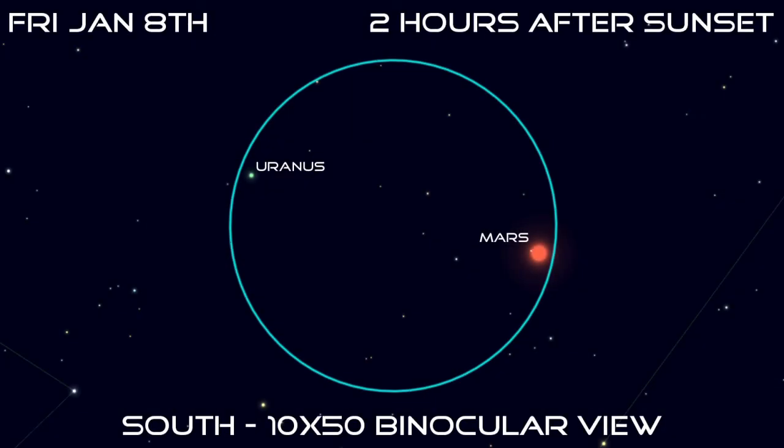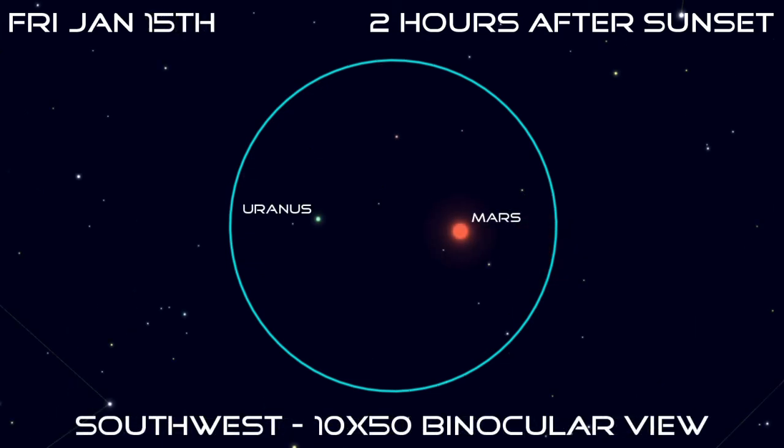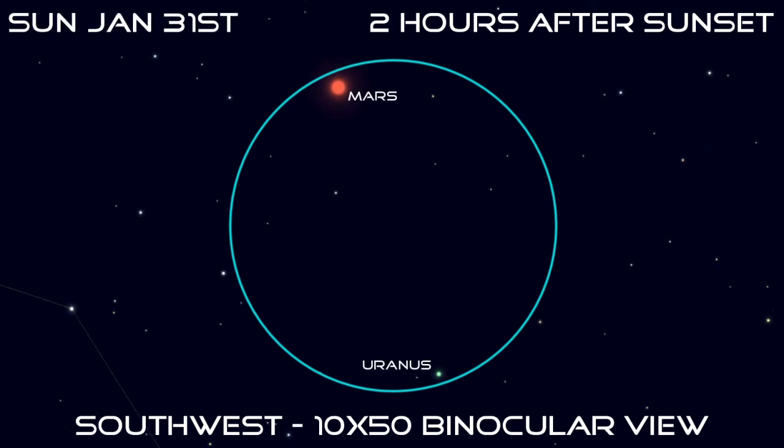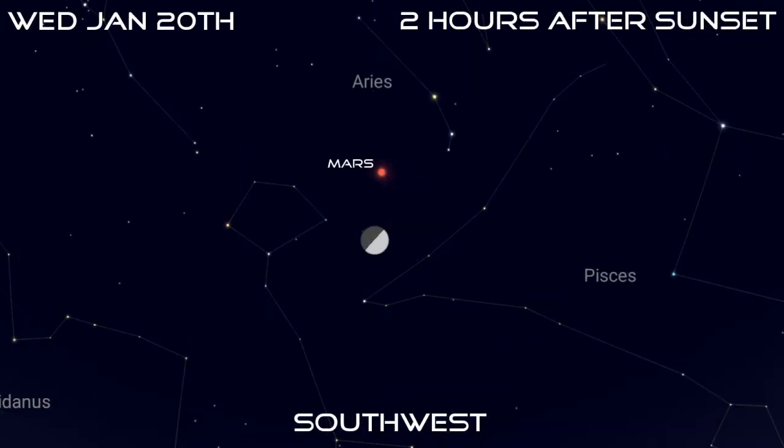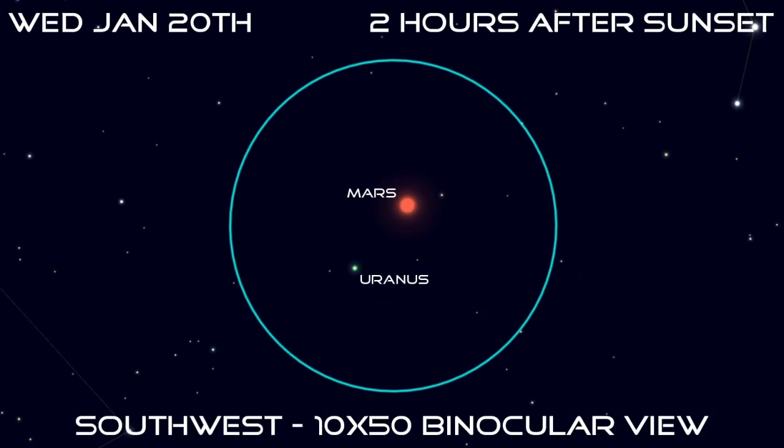After moving into Aries, Mars spends most of the month close to Uranus, with both planets fitting within the same binocular field of view from the 8th to the 31st. The pair will be at their closest on the 20th, when about 1.5 degrees will separate them. This is also when the moon will appear just below the pair. Since there are no other bright stars nearby, this makes it the perfect time to spot the 7th planet. It'll appear as a pale, bluish magnitude 5.8 star through binoculars, but a small telescope will reveal a tiny disk.